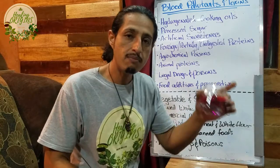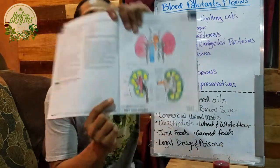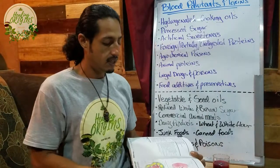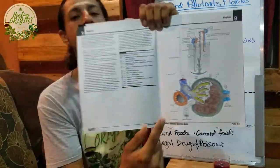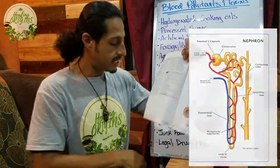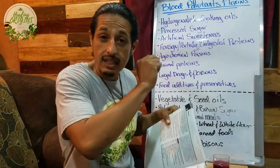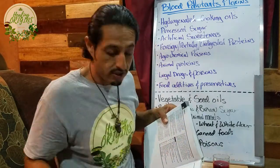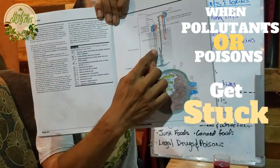So when we see Muicle, what it does, I want to give you an example, right? So the kidneys, this right here, these are something called nephrons. Nephrons basically are the small little tubes that are in the kidneys that get smaller and smaller until they reach about one cell thick. So basically that's how the kidney filters the blood. Now, when there are pollutants or toxicities or toxins that get stuck here in these nephrons, that creates a problem.